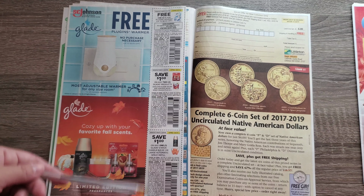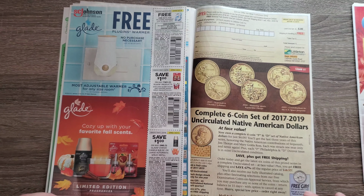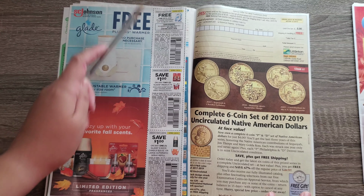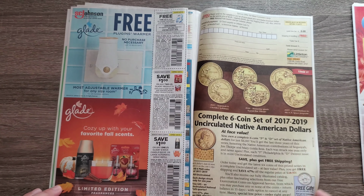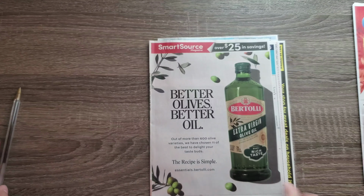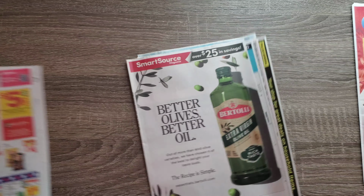Here's some Glade products. There is a buy one Glade product, and I'm guessing you get one for equal or lesser value. Oh, it's a free Glade product up to a $2 value. That's pretty good, so go and get you that. So that is everything for the SmartSource.